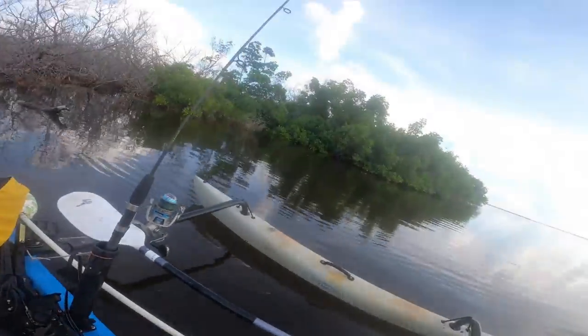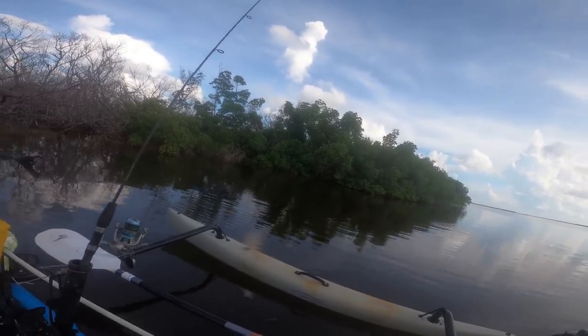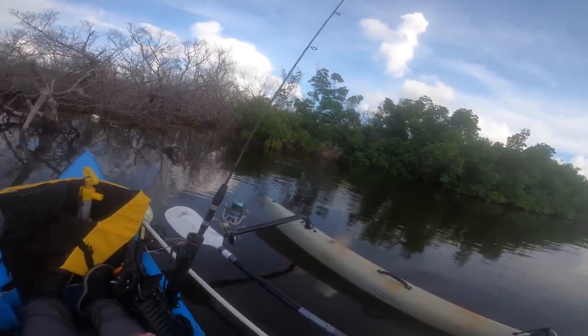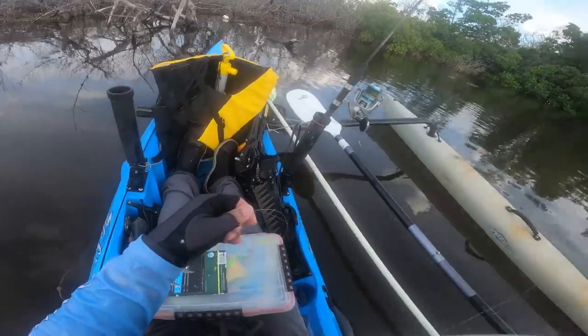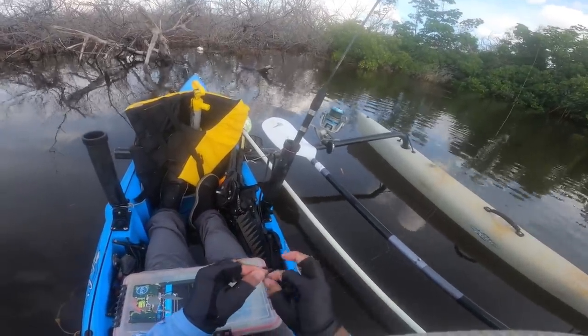And whatever creature got mine just ate my leader, so I gotta put a new leader on. Oh, see? Those are the tarpon there. I've got that fluke, but I don't wanna lose it. So we're gonna tie a quick leader on, and I think I might do a circle hook.